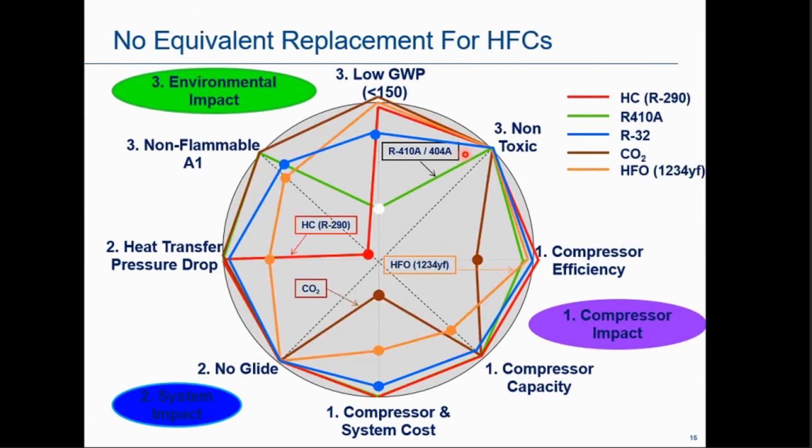I'm not going to talk about each and every refrigerant, but if you add a few more refrigerants like CO2, like 1234yf, and compare with 410A, this is how your radar chart looks. For example, CO2: all the parameters you see are good, but when it comes to the compressor efficiency and the compressor and system cost, because as I said earlier, the pressures are very high in CO2. So when you design a system with a CO2 refrigerant, the designer has to put a lot of material cost into the system to handle the high pressure refrigerant.